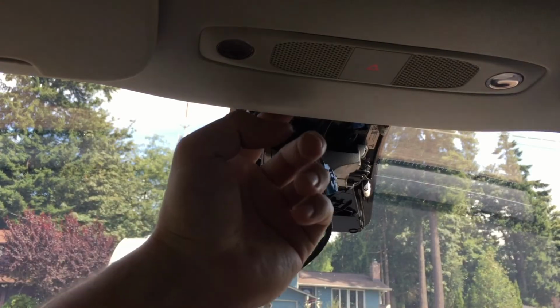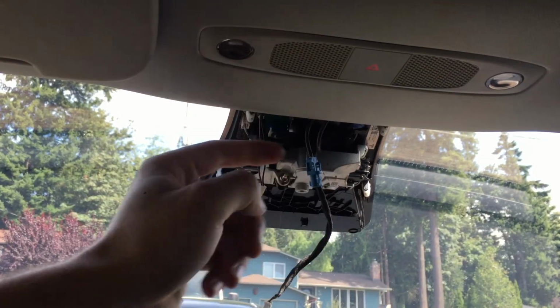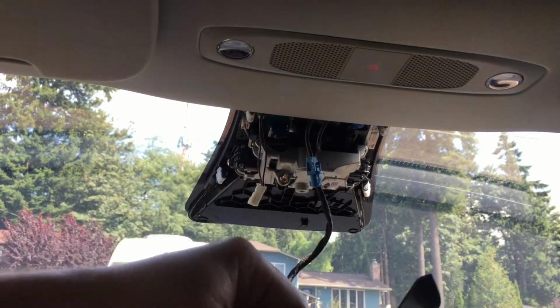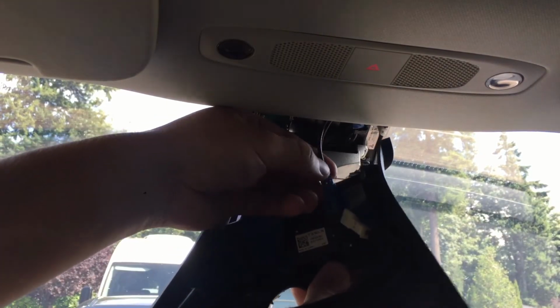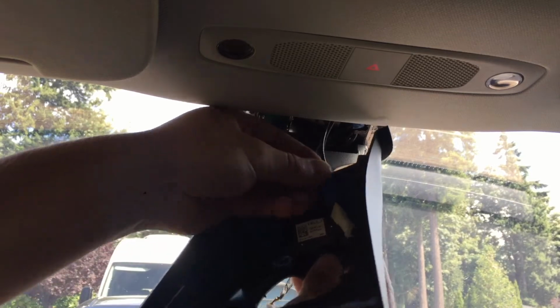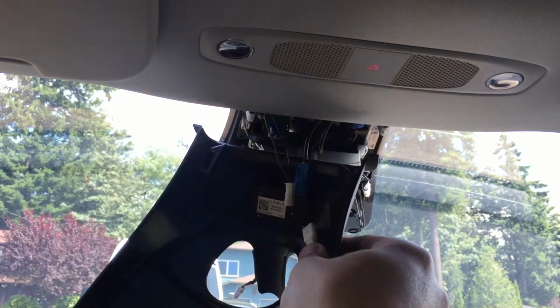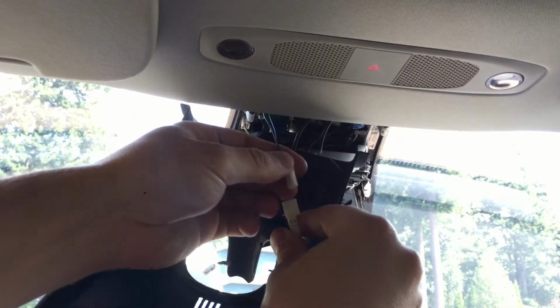I'm going to tell you right now, reinstalling the headliner, this part, is a little bit challenging because you have these clips kind of in the back, and you have to massage it in place, maneuver it in place so everything lines up. But let's just get it going. Got that in. Hopefully you guys are able to see. Lighting here is a little dark. Sorry about that.